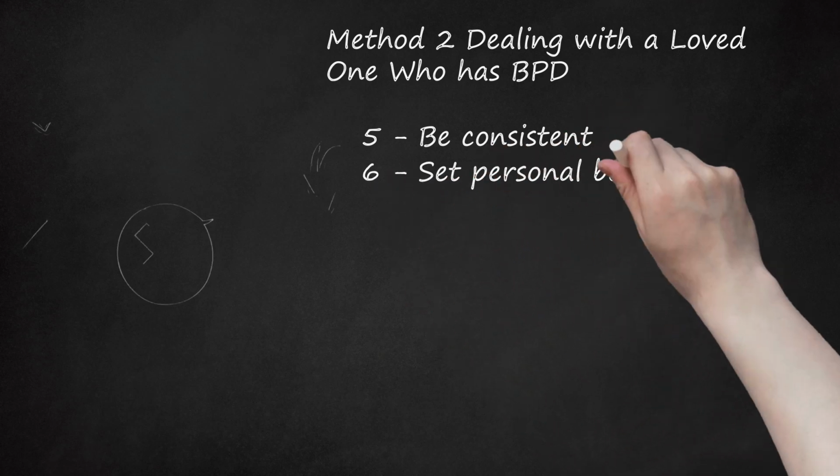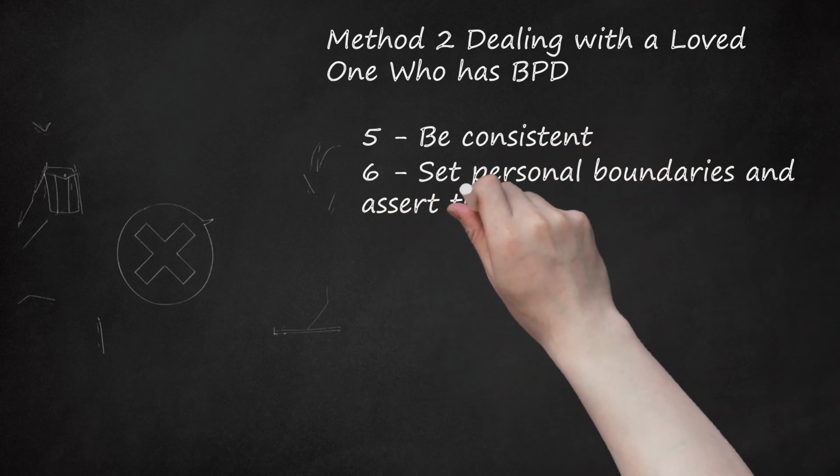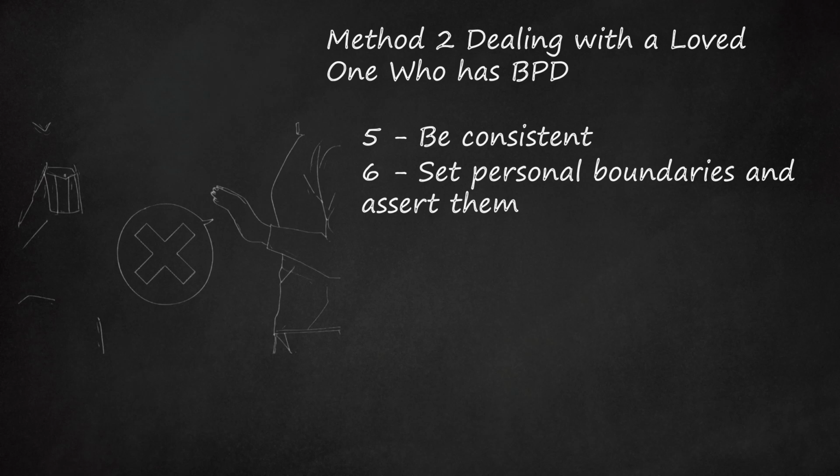6. Set personal boundaries and assert them. People with BPD can be difficult to live with because they often cannot regulate their emotions effectively. They may try to manipulate their loved ones to meet their own needs. They may not even be aware of others' personal boundaries, and are often unskilled at setting them or understanding them. Setting your own personal boundaries, based on your own needs and level of comfort, can help keep you safe and calm as you interact with your loved one.